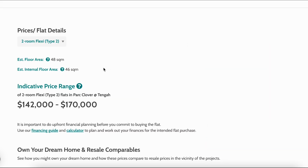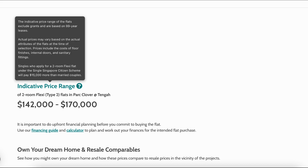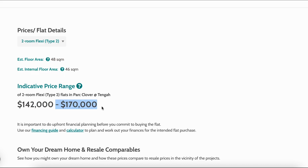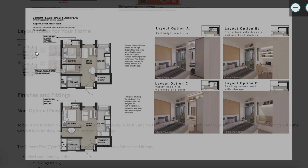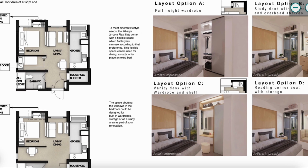And then moving on to Flexi Type 2, internal floor area 46 square meters, price between 142 to 170,000 Singapore dollars for Parc Clover Flexi Type 2. And this time round, they should have the same thing, right?